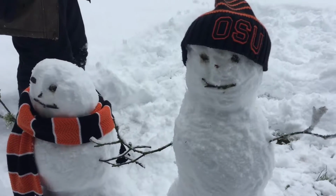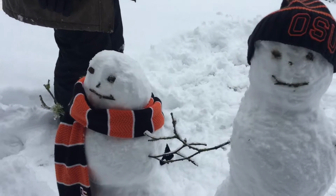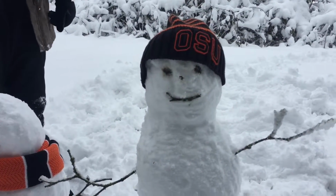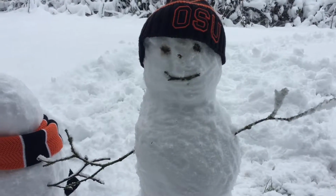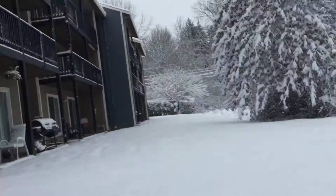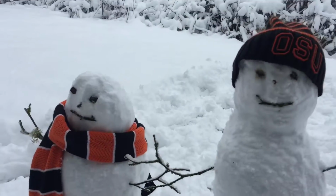We're gonna name them. Here is the final product. Mrs. and Mr. Snowman. I think mine might be, I took my beanie off and put it on. I think it's melting his head a little bit. We made a snowman. Yeah. And they're holding hands. They have beaver gear on, pretty much like us.